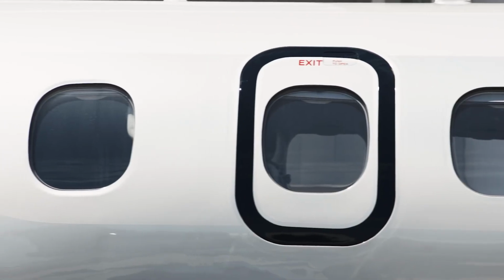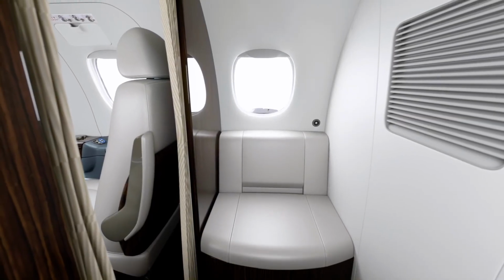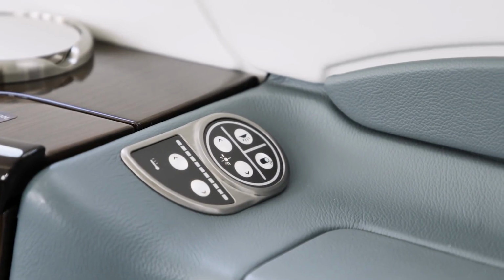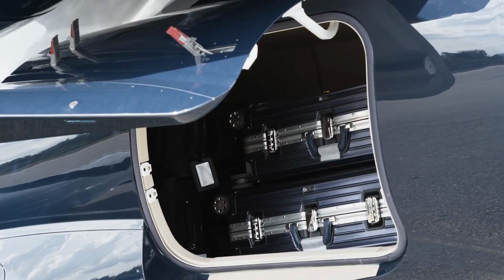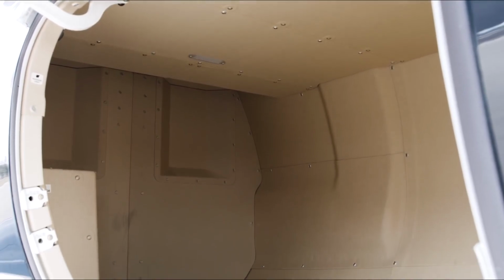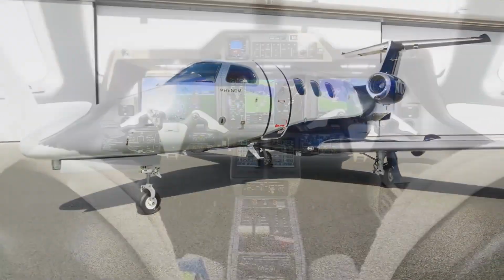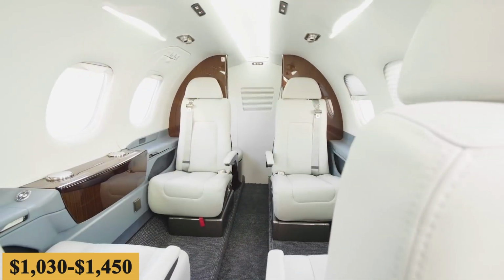For example, if you were to fly regularly out of LaGuardia Airport, New York, the cost of landing fees would be greater than if you regularly flew from Wichita National Airport. And finally, handling fees go hand in hand with landing fees. When on the ground, you will need the aircraft to be parked securely, bags unloaded, and various ground services. Fees for crew, landing, and handling are estimated at $200 to $260. In total, the hourly cost for the Phenom 100EV is estimated at $1,030 to $1,450.